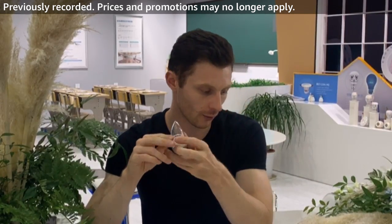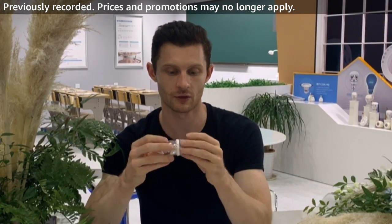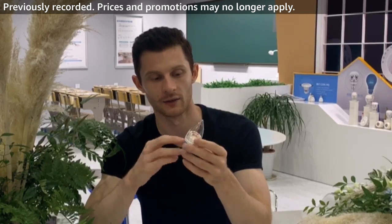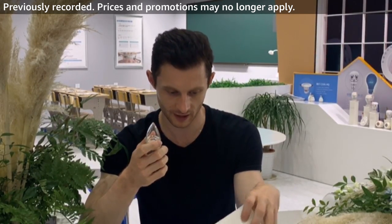So now we can go over some of the applications and specifications of the bulb, just so you can get an idea of how you can use them, where you can use them, and what you can do with the Candelabra bulb. So I have some of the specifications.